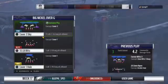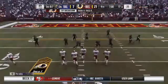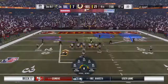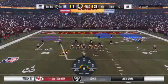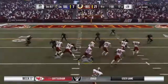Back now at FedEx Field. It's the Redskins with the football and the lead as we start the 4th. The Redskins on third down. They've hit 2 for 4 thus far. This is 3rd and 7. Hurry up, here we go.